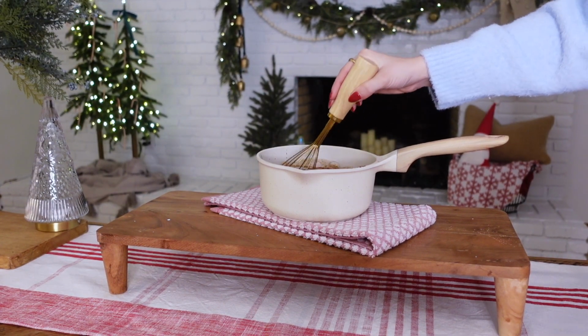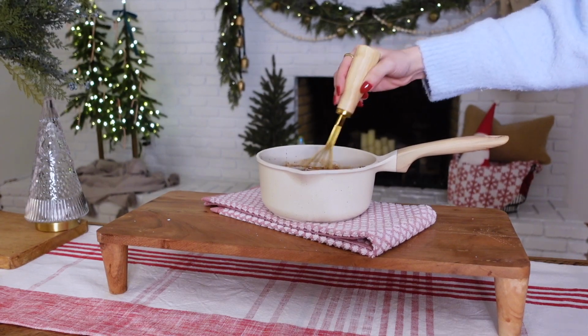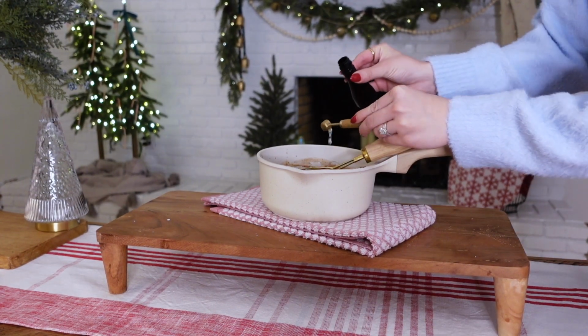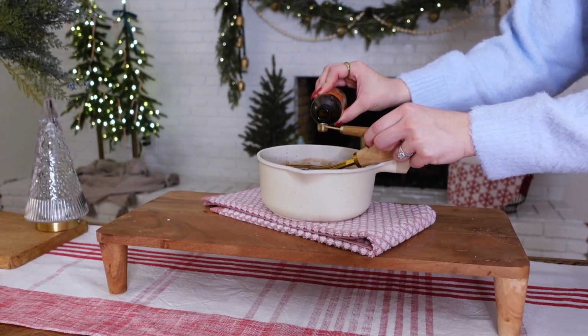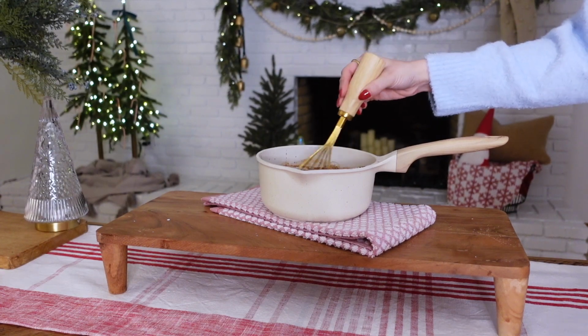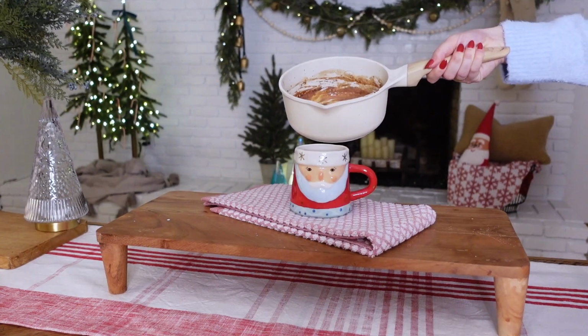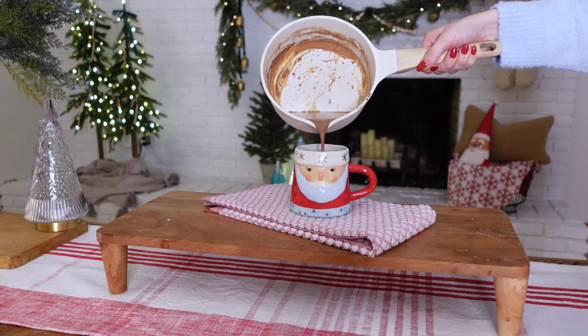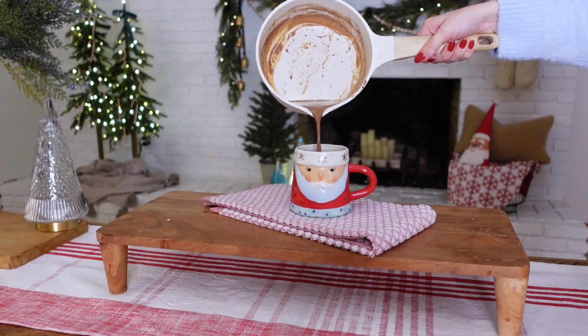After my chocolate mixture is all combined and warmed on the stove, I'm going to add in my espresso to the saucepan and just mix it together. And then I'm going to add vanilla extract as well as mint extract. I'm going to whisk that together again until all of the ingredients are well combined, and then I can pour it into my glass. Peppermint mochas are so super easy to make.